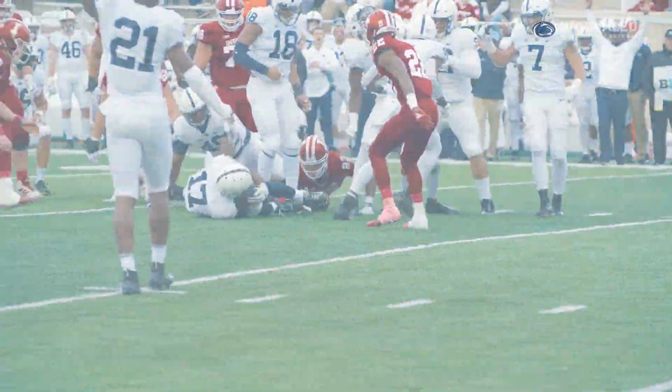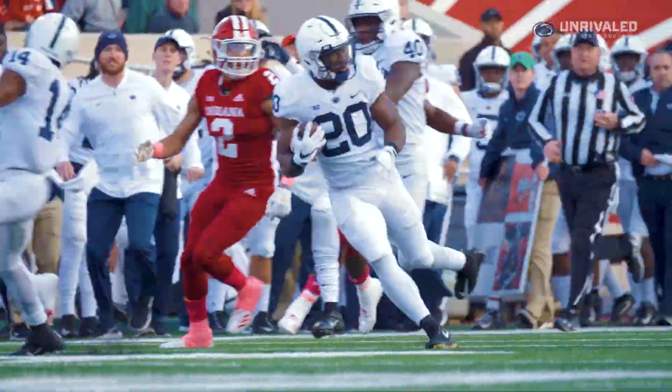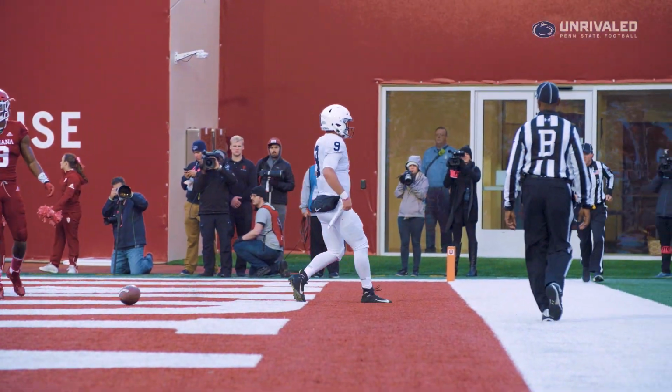Football comes out and it's recovered by Garrett Taylor. Jonathan Thomas, the fifth-year senior, cuts it back down the sideline. Jonathan Thomas. McSorley to the 5, goal line, touchdown, Penn State.